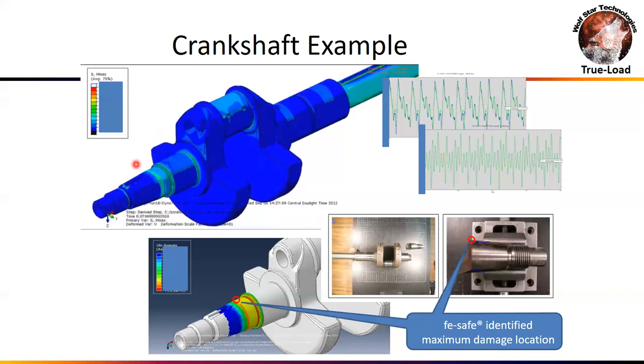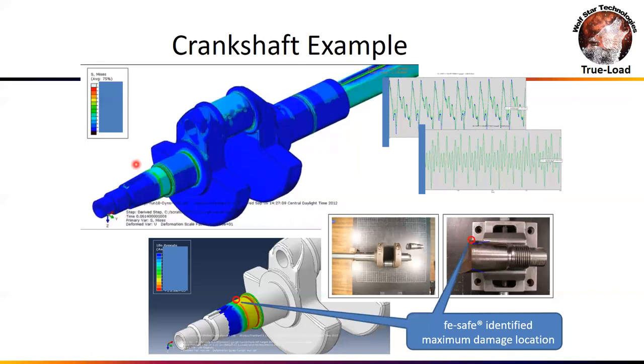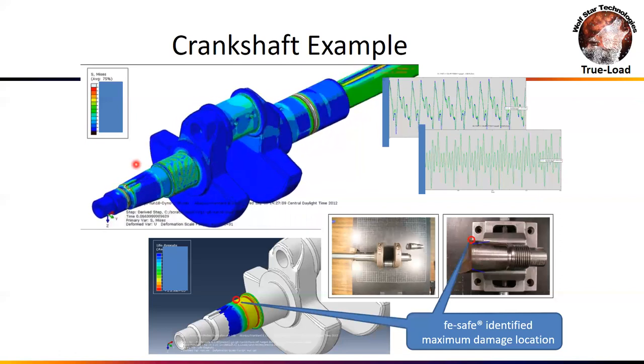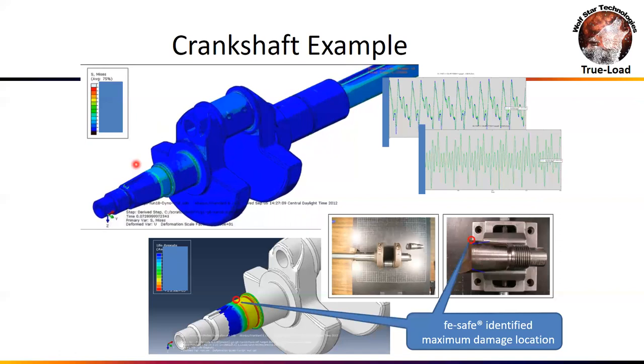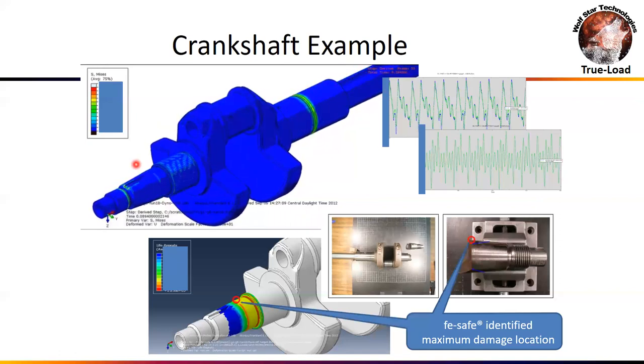And what TrueLoad did, TrueLoad provided them the recipe on how to mix all that loading together to reproduce the failures the right way. TrueLoad is basically coming up with a recipe for the loading. And that's the magic that TrueLoad's doing. It's actually giving its recipe to get the loading right.